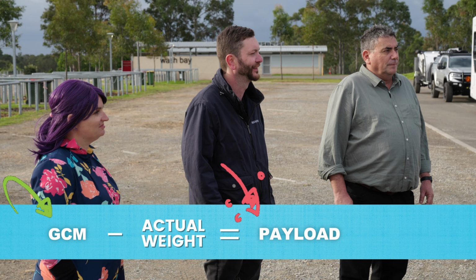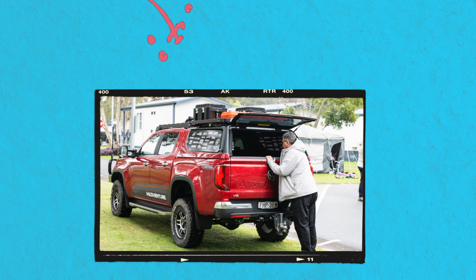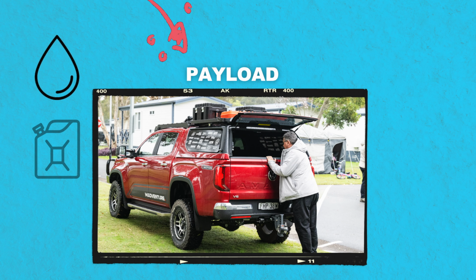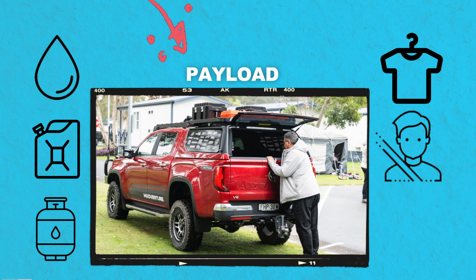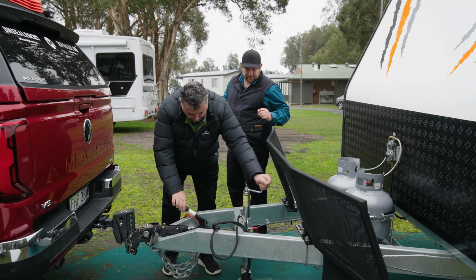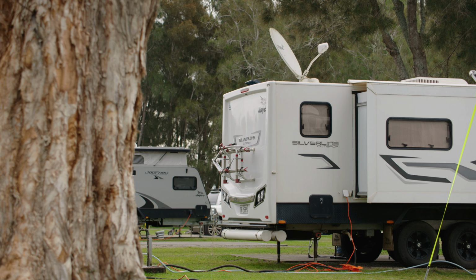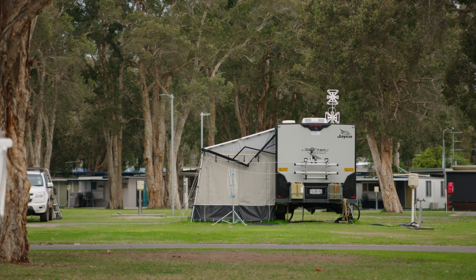Sounds scientific. Almost. It really is. Payload just means the total weight you can add to your vehicle. We're talking water, fuel, gas bottles, clothes, you and your passengers, and even the coins in your pocket. Importantly, it also includes the downforce on the tow ball. Now, payload is going to be unique to each towing setup, and the only way to find out what yours is, is to have your vehicle professionally weighed.